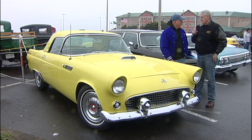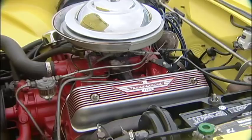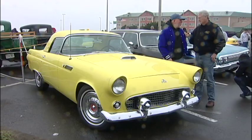When you're driving it, does it feel like a sports car? Does it feel like a luxury car? What's the aura of the car? No, it doesn't feel like a sports car. Not like a modern sports car, anyway. It's pretty powerful. It's a 292 V8 in the thing, and it's got plenty of oomph to it. It's a bigger car feel actually than the size of the car would indicate.